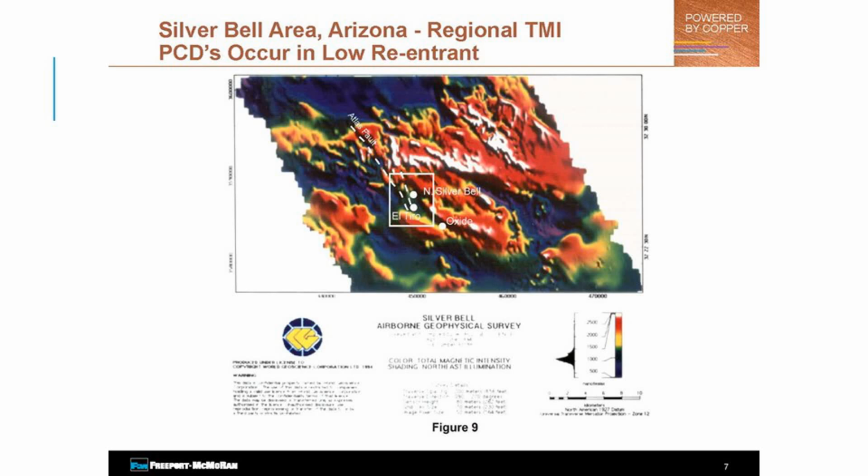In the Silver Bell area, there's a regional total magnetic intensity. You can see that it is highlighting some major regional faults that control positioning of deposits, and both the North Silver Bell and the El Tiro and the oxide pits all occur within overall lows.